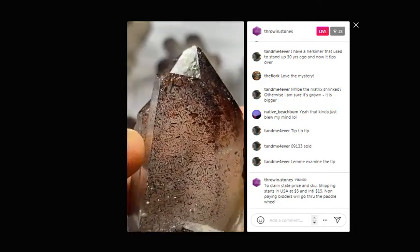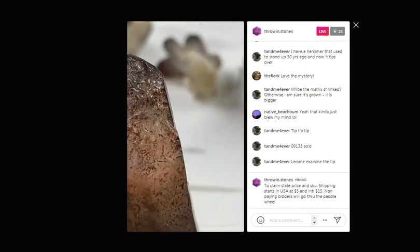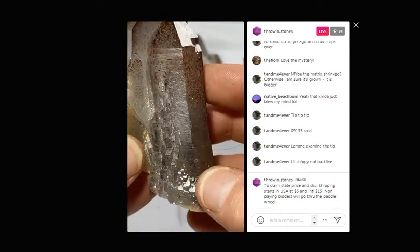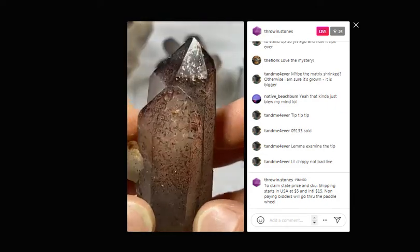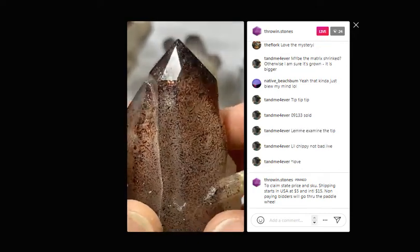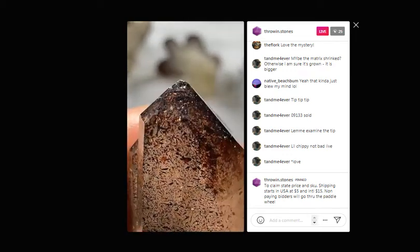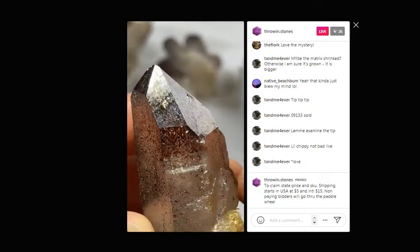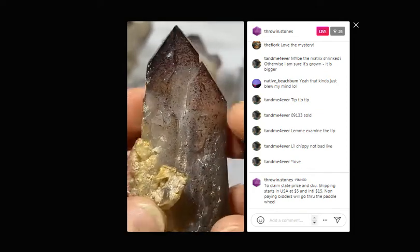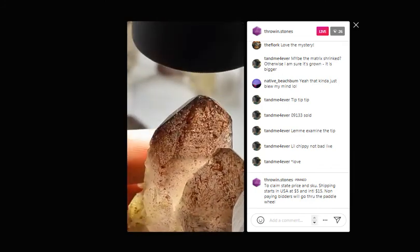Tip's good on that one. It's got nice and heavy inclusions. Let me examine the tip. TME Forever 931, sold. That's the one you want. I assume 931. Did you get a good view of the tip? Yeah, she typoed it, but this is definitely the one that she's talking about. Did you get a good view? It's good. No damage. Really aesthetic. Lots of inclusions.